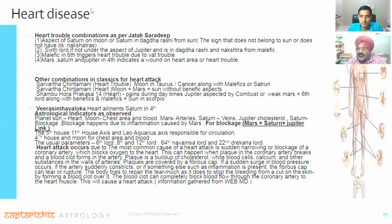Even if a malefic like Mars is there, if another malefic brings in its influence or is associated with that malefic in the 6th house, it brings in complications. Rather than promoting health, they are the triggers that bring in health trouble. So that can be understandable here. Mars, Saturn, and Jupiter in the 4th indicate wound on the heart area and heart trouble. That is understandable. Now, Mars is about inflammation, Jupiter is about cholesterol, and Saturn is about blockage.